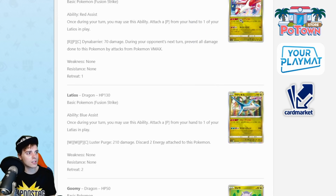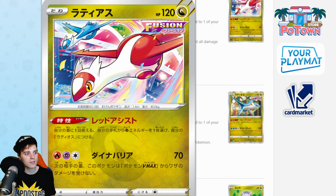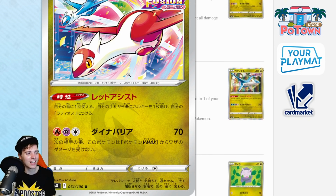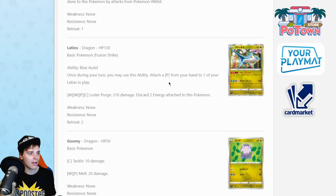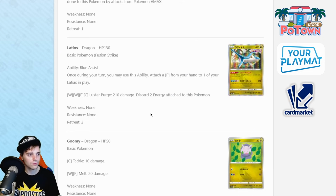So the Latias, during your opponent's next turn, prevents all damage done to it from VMAX Pokemon. They can, of course, gust around it. Escape Rope Boss is a way out. They could attack with just a V Pokemon to knock you out. Same problem that I have with the other ones. This one does slap 210. You have to discard 2 energies from Latios. Okay. Alright. It's not too bad.